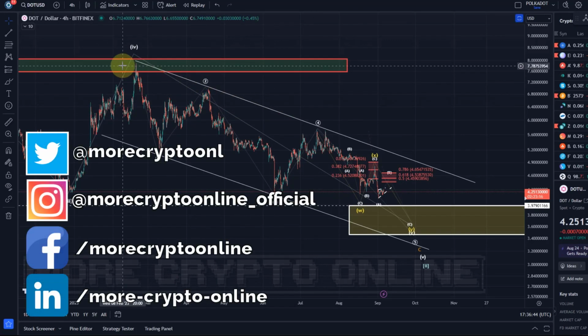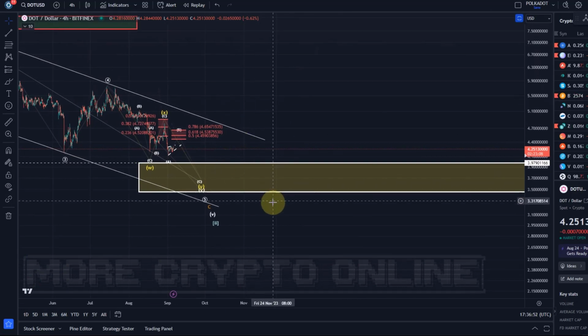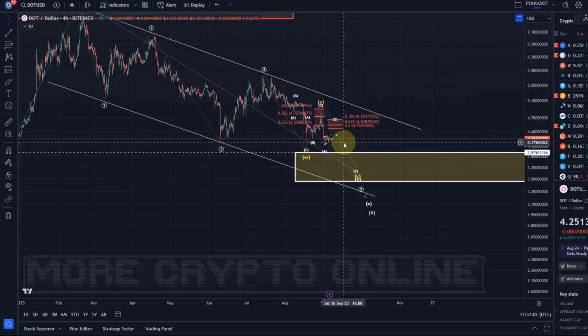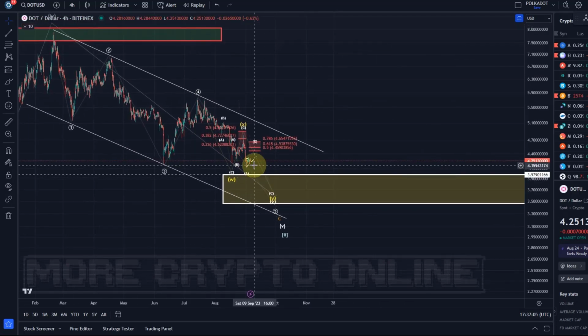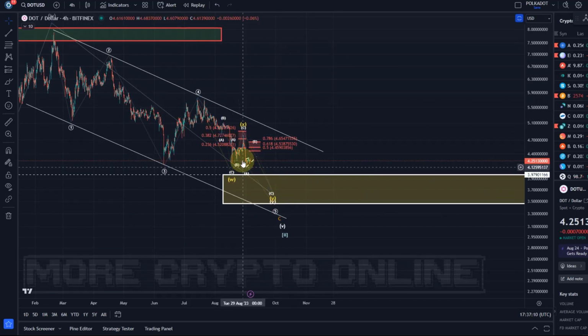On the DOT chart, we are still most likely in this fifth wave in a potential ending diagonal. I'm watching this area that we determined in the previous videos as a potential target, here between $3.46 and $4. It still doesn't mean it would be a great trade setup or anything. I can only say this is where the price will likely get into, and if we get a little bit more clarity from the subwave structures, we're going to zoom in in a minute, then we can define the target a little bit more precisely.